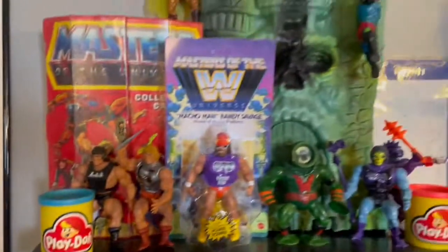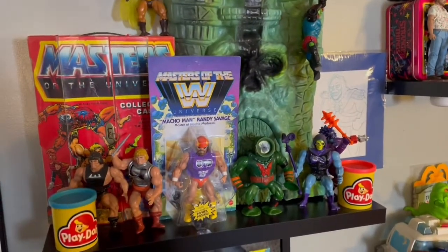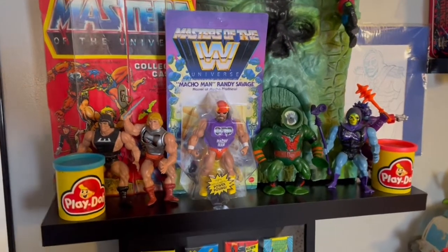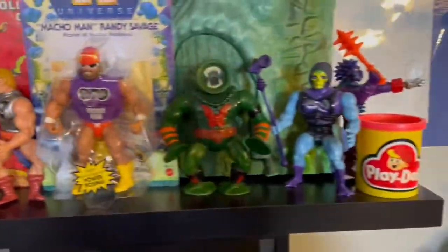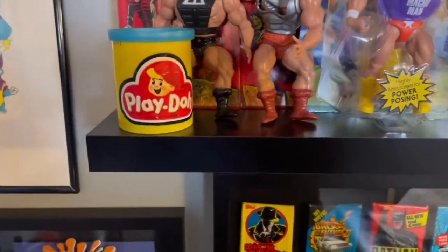When we go up here, we have got to have Castle Grayskull in the cave. The Macho Man, Masters of the WWE Universe figure. Some loose Masters figures. We got Play-Doh. Look at that Play-Doh.